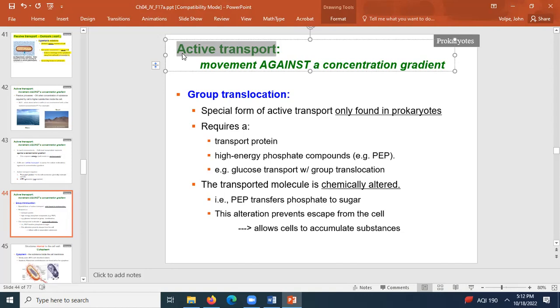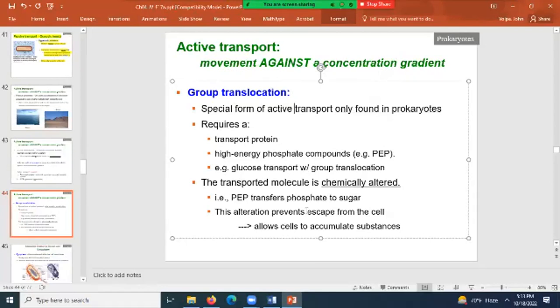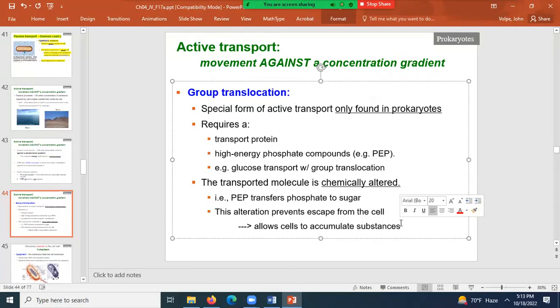And that is 5 of the molecules can move by active transport. And then 5 of the molecules can move by group translocation. And so the last molecule moving by active transport, it's not 1 against 10. It will be 1 against 5 or 1 against 4, whatever. Okay. You see how group translocation is an advantage for prokaryote cells. It allows the cells to accumulate substances more easily when it's used with active transport.